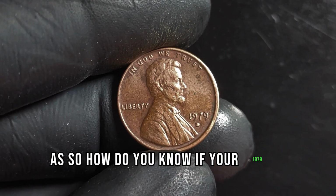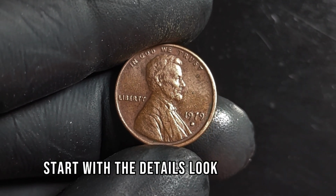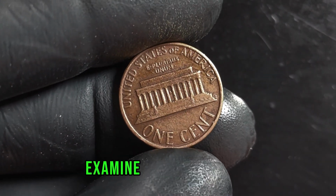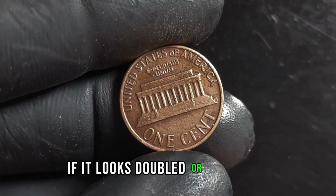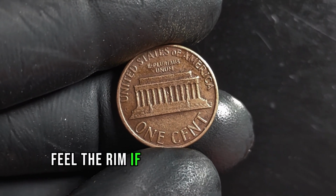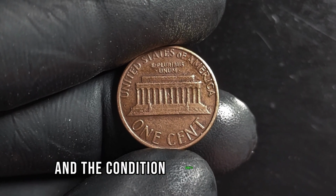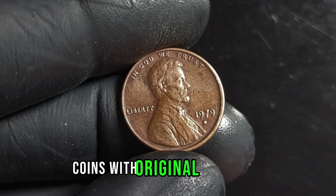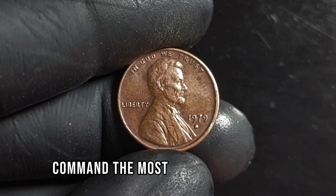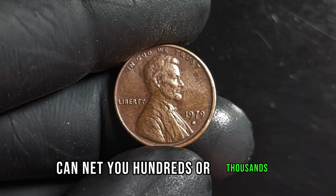So how do you know if your 1979 D penny is the one? Start with the details. Look for a clean, crisp D mint mark, low and slightly to the right. Examine the word Liberty. If it looks doubled or shadowed, you may have struck gold, or rather copper. Feel the rim. If it's uneven or missing detail, it could be a broad strike. And the condition? That's everything. Coins with original red luster, graded MS65 or higher, command the most staggering prices.